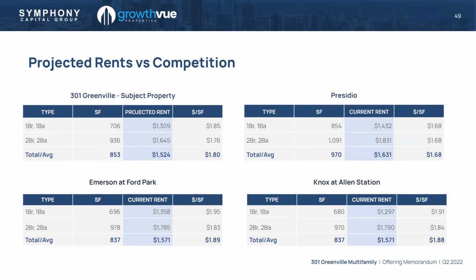So we feel very confident that just finishing out the business plan and trading out the leases, along with all of the space amenities and location of the property, is going to make it easy for us to be able to improve the rents over time and execute the light value add business plan.